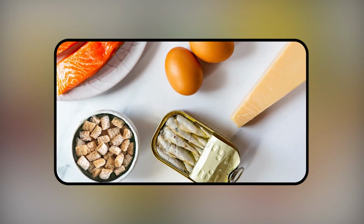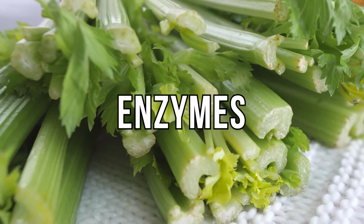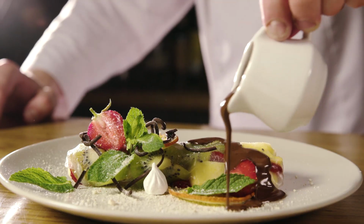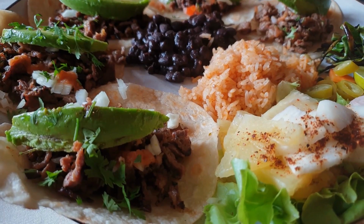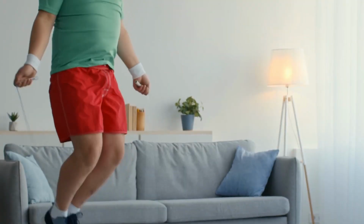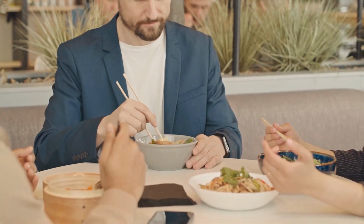Not only do they have few calories, they also have a lot of vitamins, minerals, fibers, and enzymes. When you eat foods that are high in nutrients, you feel fuller for longer. Plus, they give your body the fuel it needs to work at its best. So, let's fight white fat by eating foods that are full of nutrients. Because if you want to lose fat quickly, it's not enough to just eat less. You also need to eat smart.